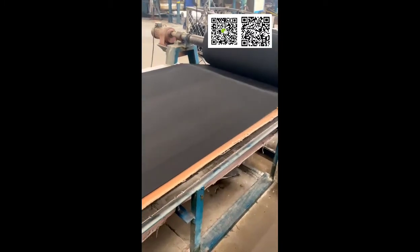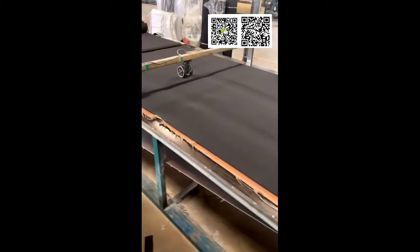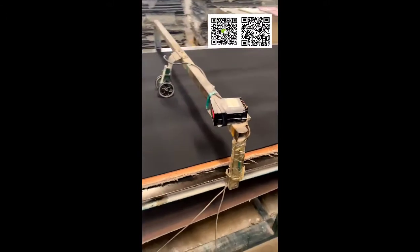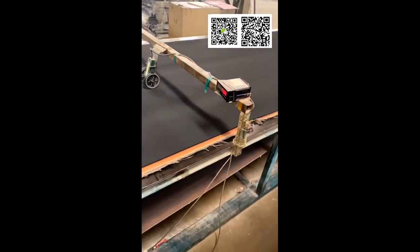This one is NR rubber sheet. It is smooth on both sides, and our workers will strictly check the width, thickness, and length of the rubber sheet, and then packing. Coil in the middle, and then a plastic bag, and then the woven bag on the outside.